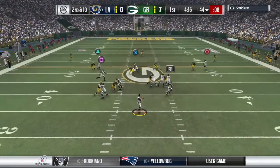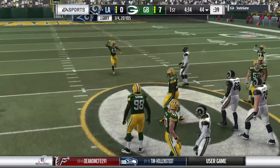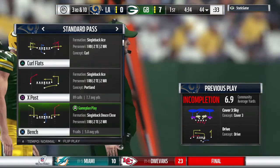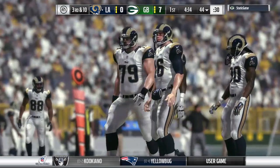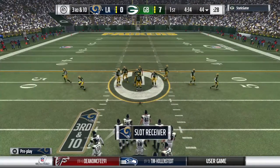To throw on second down is gone. And this will be incomplete. There are a good number of coaches that any time they call an in route are really worried about the play because there's so much traffic ordinarily that the ball has to get through to get to the receiver. And on that play, it was batted down. 10 yards to go on third.